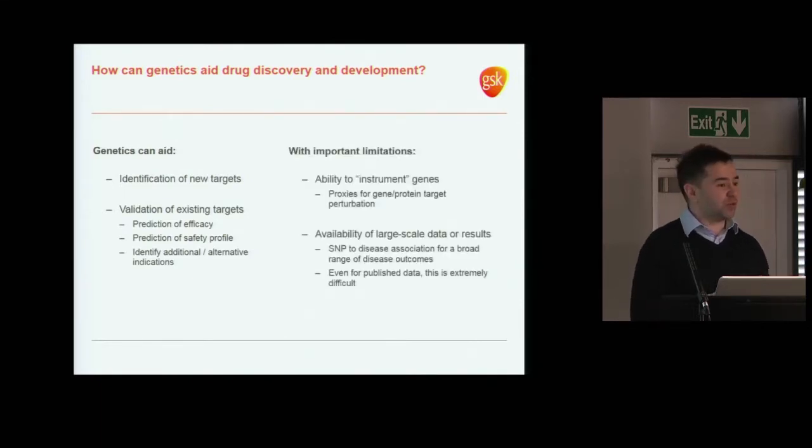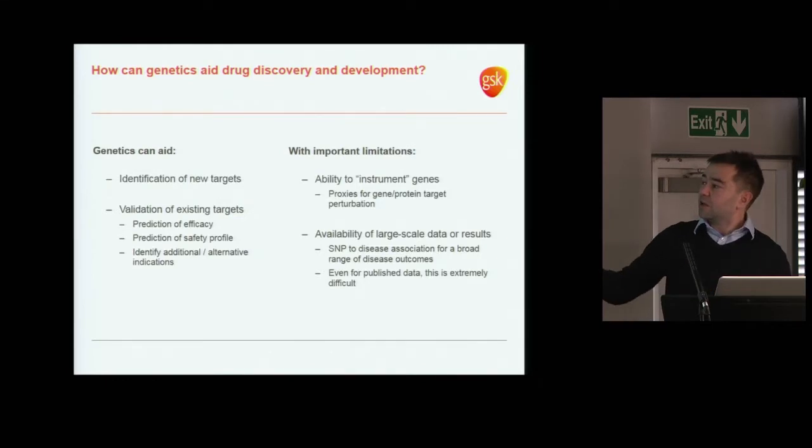Now that sounds great, and we do this routinely on a day-to-day basis, but it's worth acknowledging there are very severe limitations to the current approach that we take. And I would put those limitations into two major bins. One of which is our ability to instrument genes.